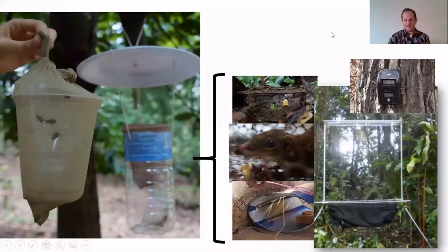We tested our fly trapping and sequencing protocol against the common methods of surveying mammals in forests. So this includes camera traps, mist nets and harp traps for bats, cage traps and hair traps. And we found more mammal species with the flies than with these other methods.